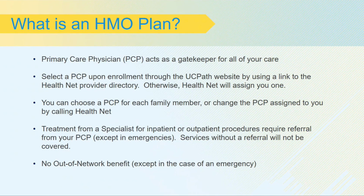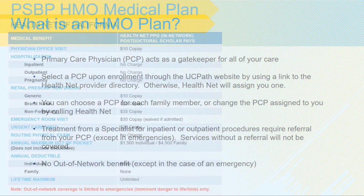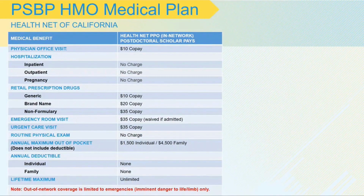And there is no out-of-network benefit. So you have to stay within the network. And as I mentioned, your primary care physician will guide you through the process. Now, here are some of the benefits for the HMO plan. These are the most common items used by postdocs.